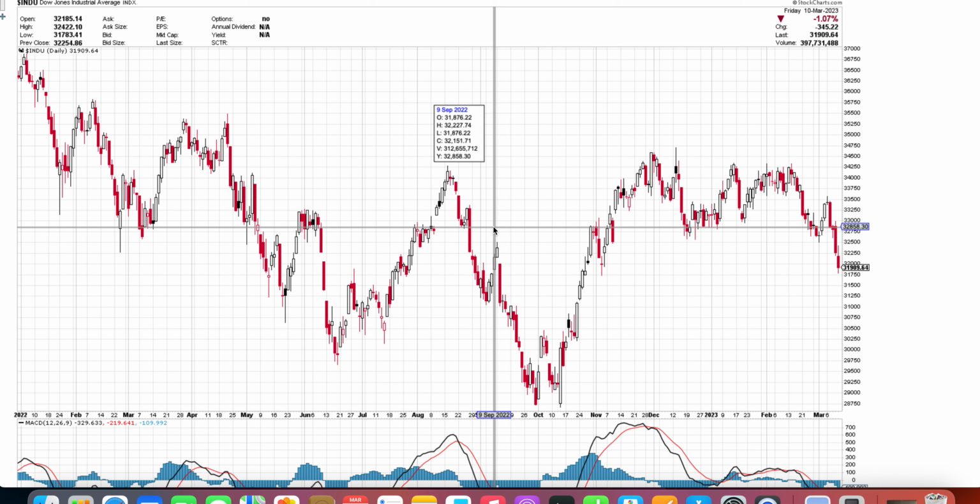In conclusion, I'm really super bullish on the bond market. I'm super bullish on gold. I'm super bullish on gold miners. I'm super bullish on silver. I'm also bullish on the market, at least for the near term.